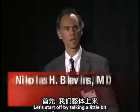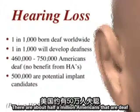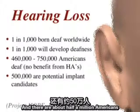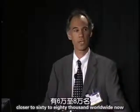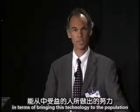Let's start off by talking a little bit about hearing loss in general. It affects about 1 in 1,000 people that are born deaf worldwide, and about 1 in 1,000 will develop deafness over their lifetime. There are about 500,000 Americans that are deaf and don't derive significant benefit from hearing aids. And there are about 500,000 Americans that could benefit from cochlear implantation. And the number of patients that have actually gotten cochlear implants is probably closer to 60,000 to 80,000 worldwide now. So we're really just scratching the surface in terms of bringing this technology to the population that could benefit from it.